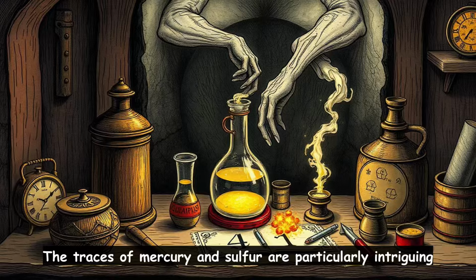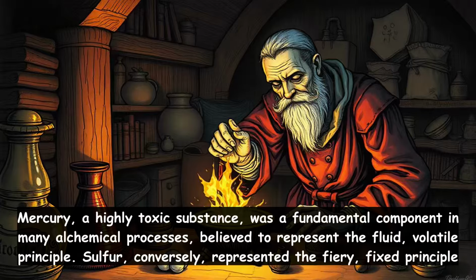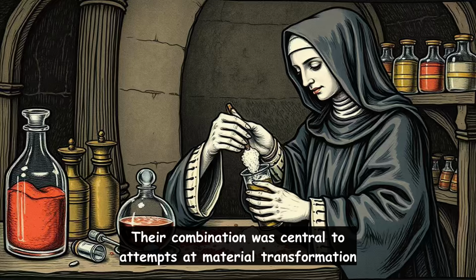Traces of mercury and sulfur are particularly intriguing. Mercury, a highly toxic substance, was a fundamental component in many alchemical processes, believed to represent the fluid, volatile principle. Sulfur, conversely, represented the fiery, fixed principle. Their combination was central to attempts at material transformation.